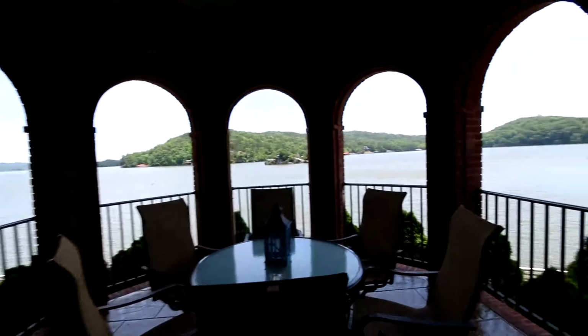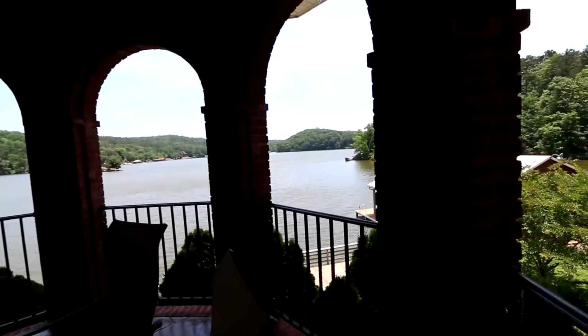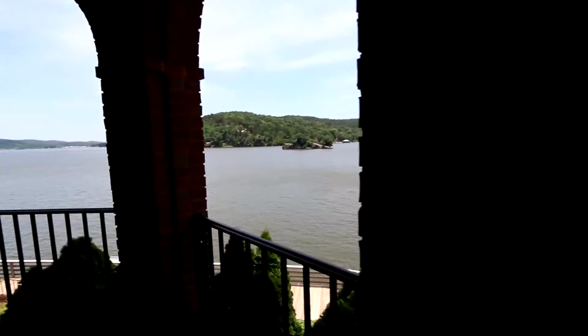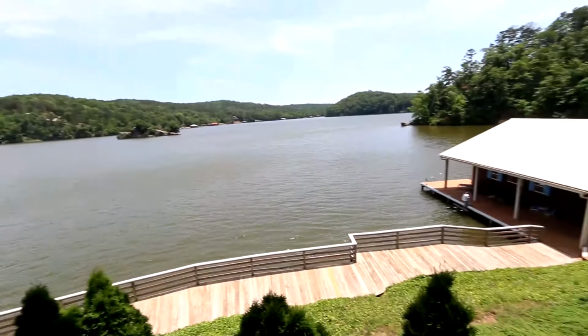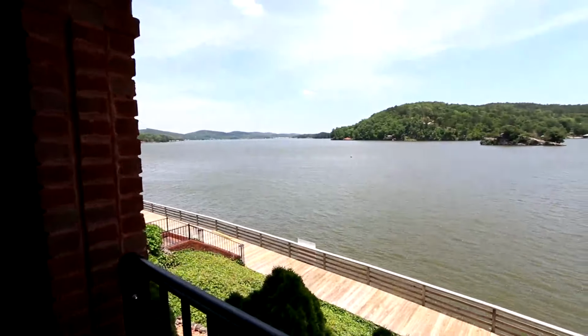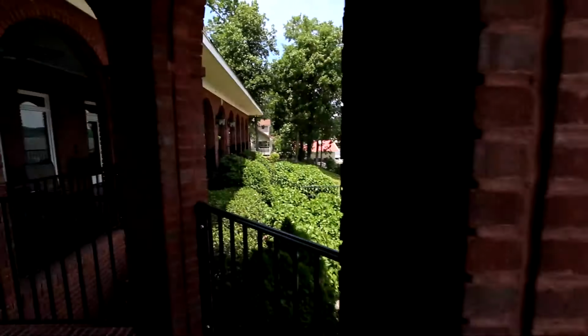You got this beautiful gazebo that's brick. Same thing with stamped concrete. Looking over the boardwalk. Look at that view. That is a beautiful view. And you got a 2-bay boathouse down below. And we're going to go there in just a moment. Let you look at it.